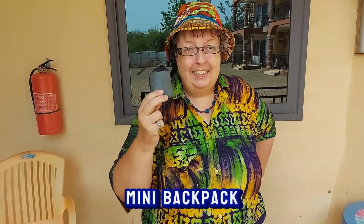Next up is one of my favorite items, whether it is for travel or everyday use, and that is a mini backpack. Yes, ditch the day pack, ditch the school pack. Don't be carrying that bulky thing around when you're visiting a new city. That's far more than you need. But this mini backpack is amazing.